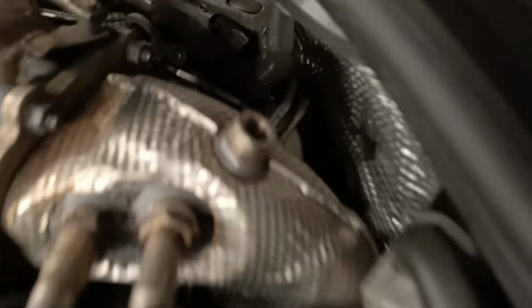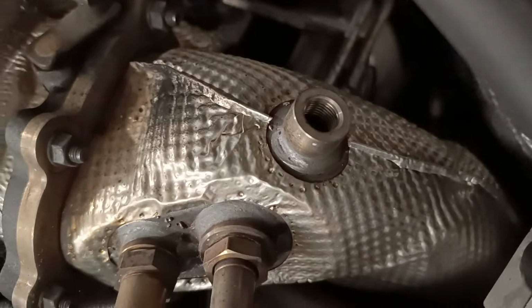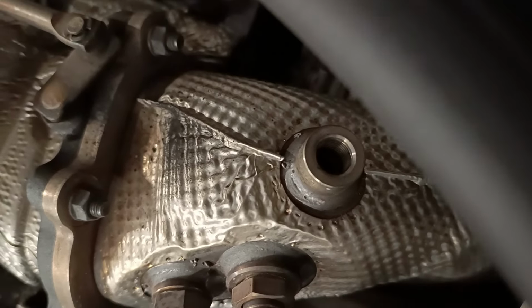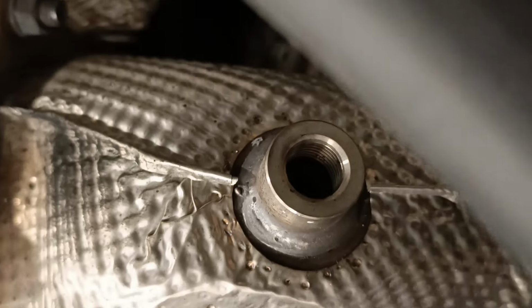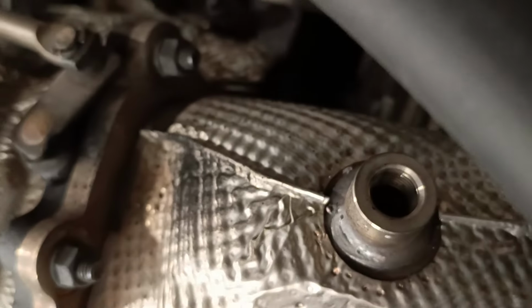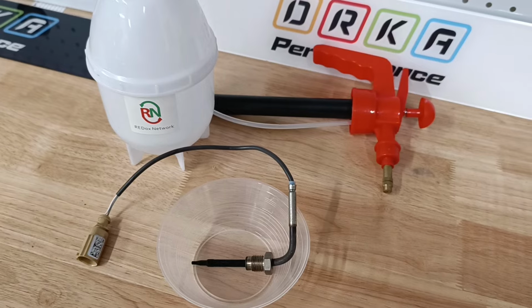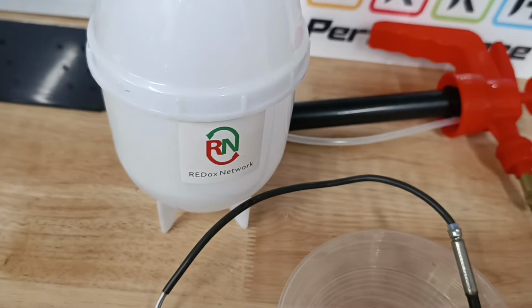But we're going to go in here and clean the DPF through this entrance here. There's not really much you can see in there. So yeah, we'll get the pipe in there and get the DPF cleaned. So we've got the Red Ox Network solution, DPF cleaning solution.